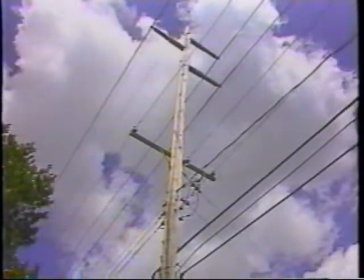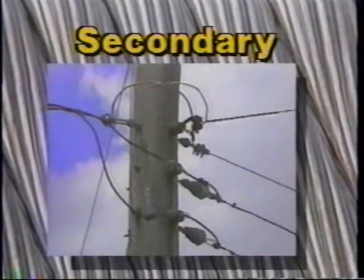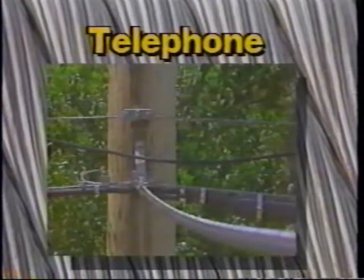We apply a standard method of construction design for reasons of safety and efficiency. Looking at a typical pole, you can see the highest voltage electric lines at the top. These are the transmission lines. Below that on the cross arms are the high voltage distribution lines. And below them are the low voltage secondary lines. Next are the telephone, communication, and fiber optic at the lowest level. This configuration is standard. Safer lines are closest to the ground, with electric lines up high for clearances depending on the voltages.